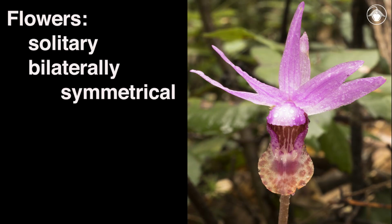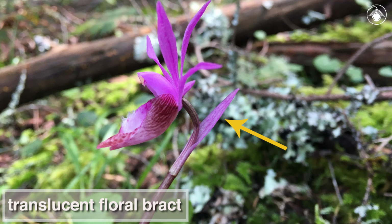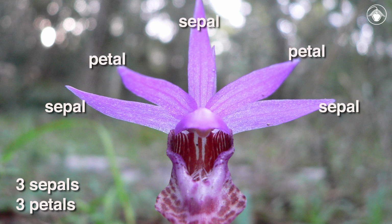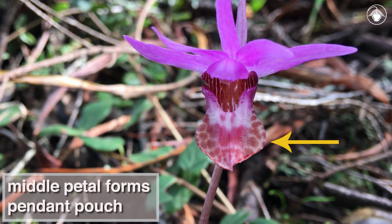The flowers are solitary and bilaterally symmetrical. Each flower has a translucent floral bract at the pinnacle of the stalk. Typical of monocots, Calypso orchids have 3 sepals and 3 petals. The 3 sepals and the 2 lateral petals look similar. The middle petal forms the lower lip with a pendant pouch that is white hairy at the mouth. The lip functions as a landing platform for pollinators, which are mostly bumblebees.